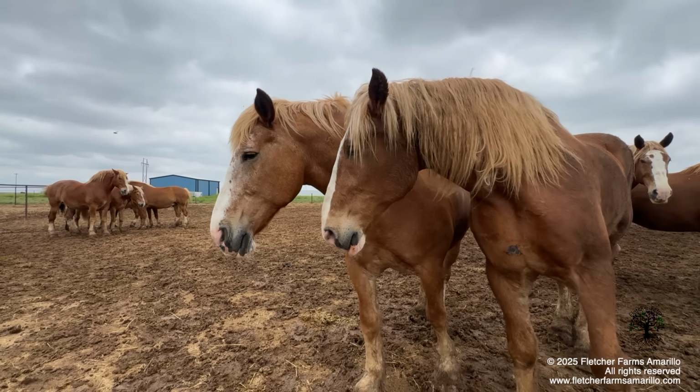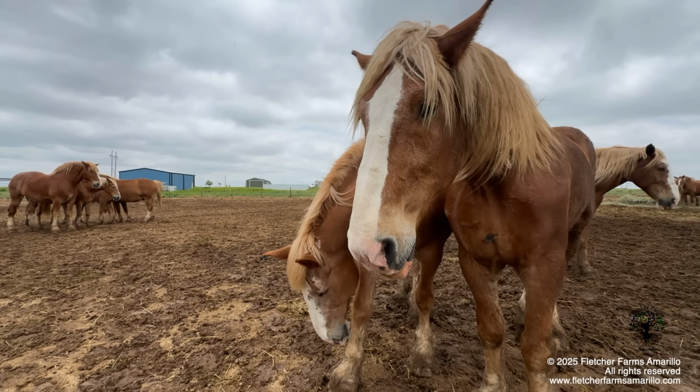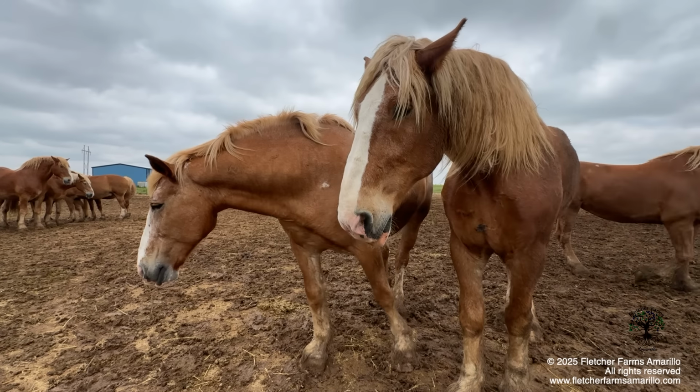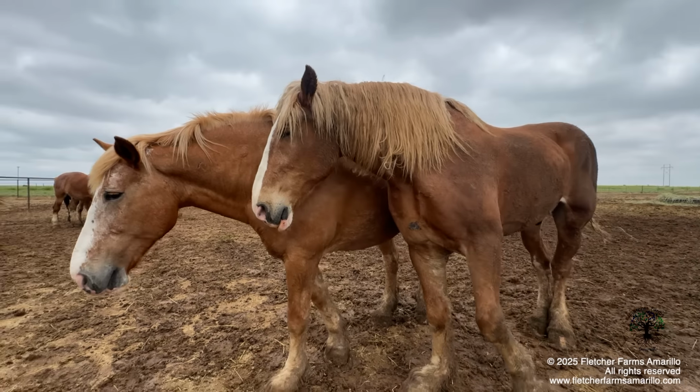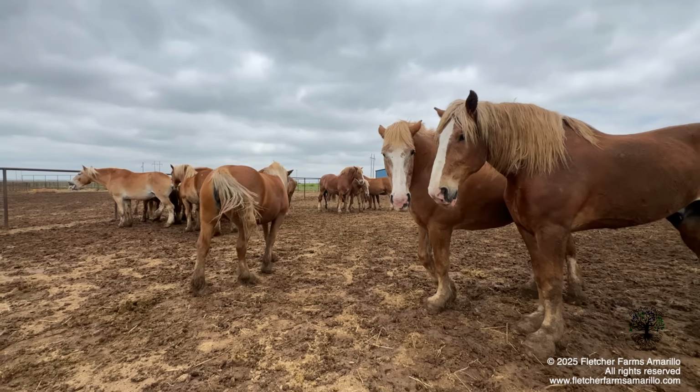But these two are so bonded that they stay together everywhere that they go. They take every step together. They're just absolutely adorable little sweethearts. Maisie, you be nice.